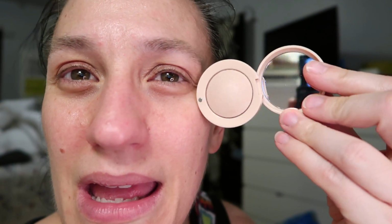Genereuse, I don't know how you would say that, I guess it's in French, 02. I'll just show y'all the back. And it's just a beautiful, shimmery champagne, I don't even know if you can tell. The thing that I love about colors like this is you can put it all over the eyes super easy, but it doesn't look glittery. You know what I mean?